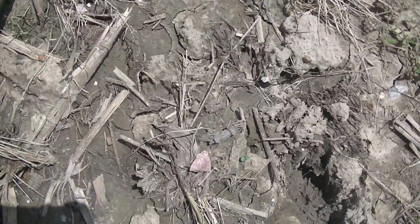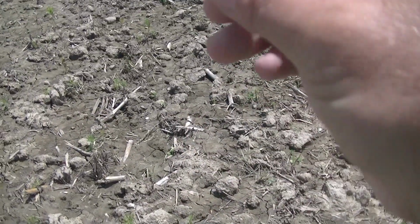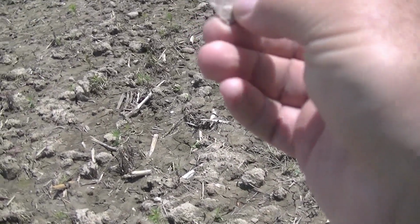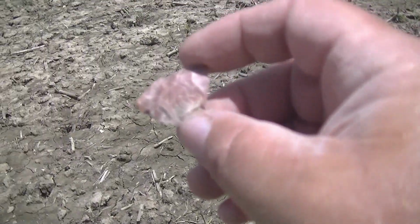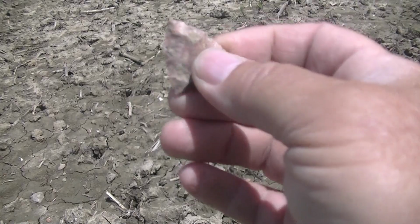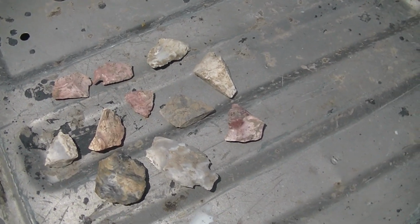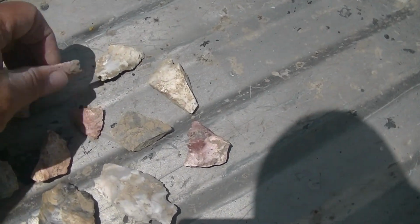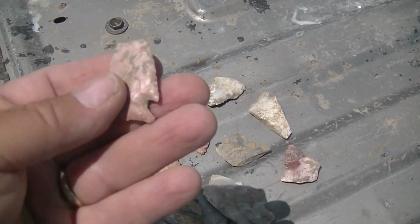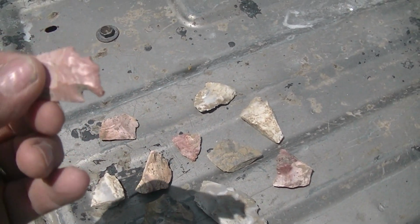And the theme continues. It goes on and on. Another broken point. Look at that pretty thing, though. Again, very finely made. Pretty color. Ancient broke, of course. Well, so there's what y'all get after, I imagine, close to 3 hours of hunting. A little longer than usual. I kind of got carried away, and I still ain't got it all hunted. Man, that was pretty.